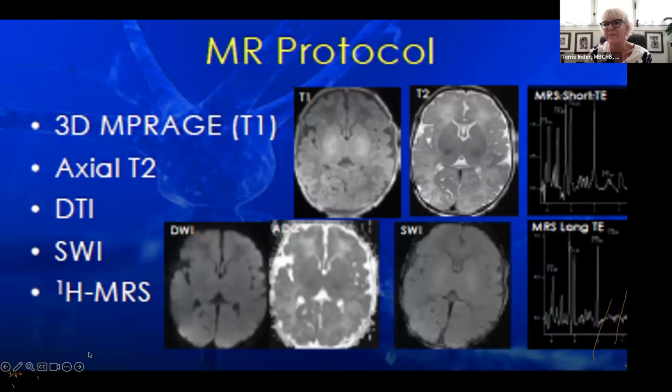So when the scans come off, in terms of the MR protocol, this is the type of MR protocol that you are going to see. You are going to see this variety of potential scans coming off your scanner. And we're going to walk through what all these sequences are and how to think about them when you want to look at your baby's imaging.